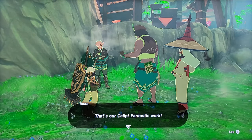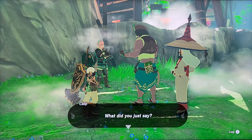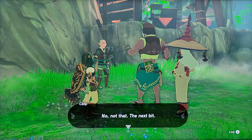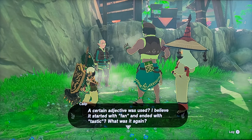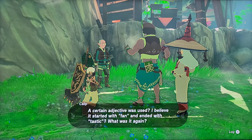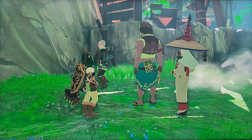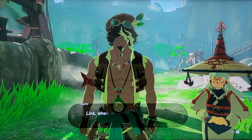That's our clip? I don't know. Fantastic work! What did you just say? That this inscription is pointing us toward Farun? Zonai Ruins. No, not that. The next bit. A certain objective was used. I believe it started with Than and ended with Tastic. What was that again? Fantastic work, you mean? Yes, fantastic work. That is what you said. Yes. Oh my god, what a dork. What fantastic work, he said. Fantastic me. Oh my god.